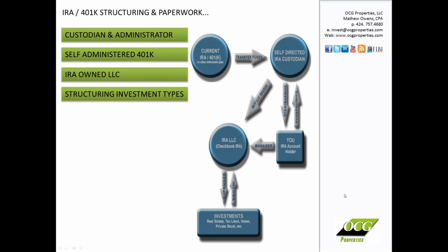So let's talk about the structuring here. Okay, so we have the custodian and the administrator here that typically are involved in a self-directed IRA. So you can do that type of structuring where every time you submit an investment, you submit the bi-direction letter to the custodian or the administrator, and they will actually go through and help you fund your investment and take care of the documentation and sign the paperwork where they're supposed to sign for the benefit of your IRA.